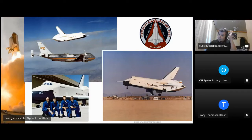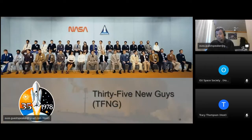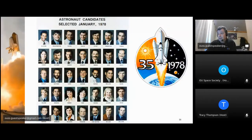So they put out a call on the next round of astronaut recruitment, and they recruited 35 astronauts. They were nicknamed the 35 new guys, and they were all astronaut group 8, and they were all chosen to ride the shuttle during the 1980s. So here are the 35 new guys. They were selected in January 1978. Some of the names you'll probably recognize.